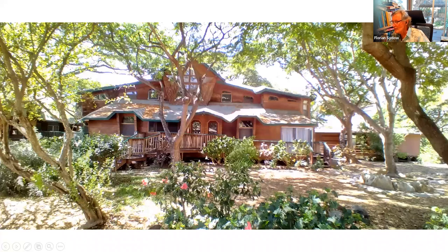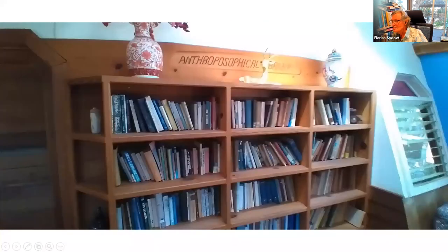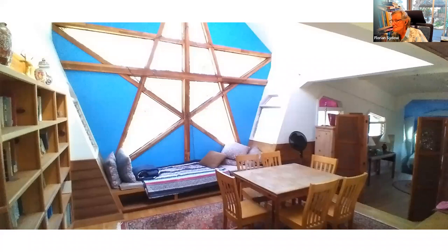This is one of three buildings that are put in a clover leaf. And this is called the Star House. It has a five-pointed star with a cross through it up at the upper floor, which was an anthroposophical room. This was sort of where our family lived when we were all out there. And a lot of this involves recycled military barracks. Yeah, so this is the anthroposophical room where the library is located.